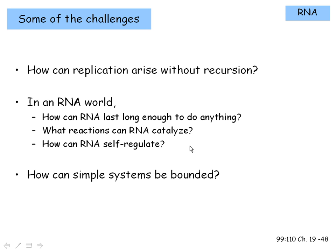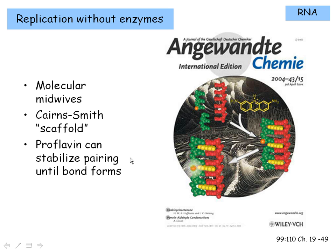And in all of these questions, interesting findings have come up in the last 5 years. And so it's been an extraordinarily fertile time for finding out aspects, both about life as it is now, but also perhaps on what life was like earlier. Let's start with the replication without enzymes.